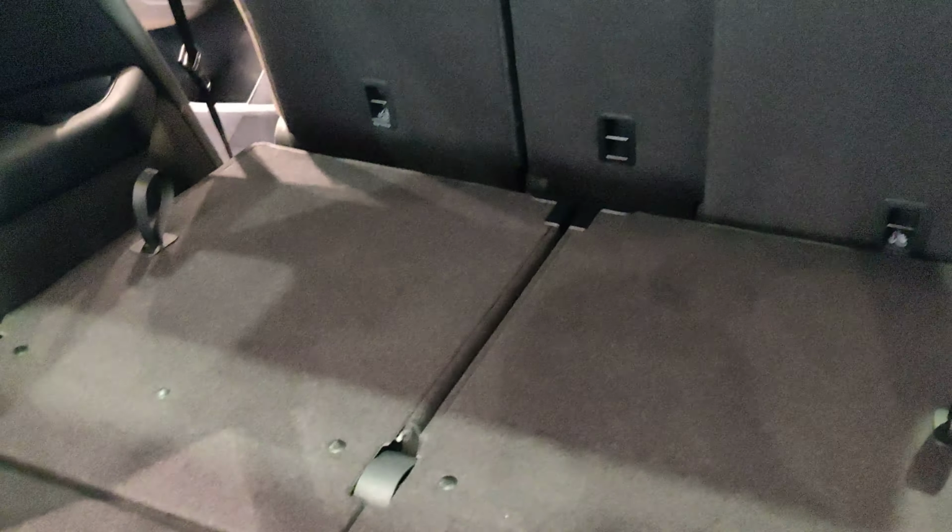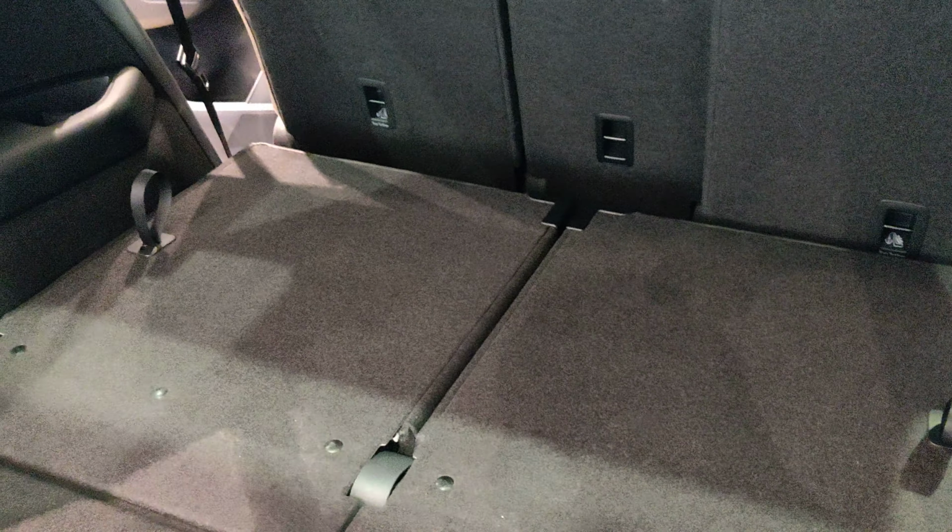Now, you can't get the Kodiaq RS as a 5-seater, which would be nice, because then you'd have 760 liters of boot space. So the 5-seater Kodiaq has 760. The 7-seater with seats folded down has 720. And if you have all the seats in place, then this would be around 270 liters. Some extra space down there.